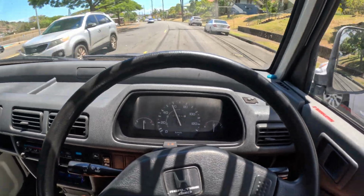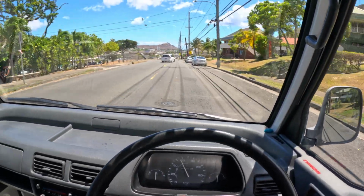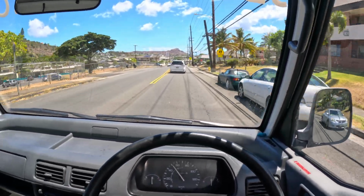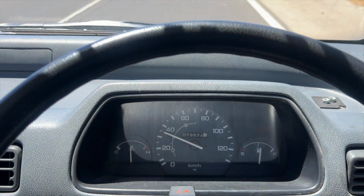Oh yeah, I was in the wrong gear. I shouldn't have been in fourth. Guess I'm gonna just have to get on the highway. Finally made it on the highway, and now we can do a real speed test.